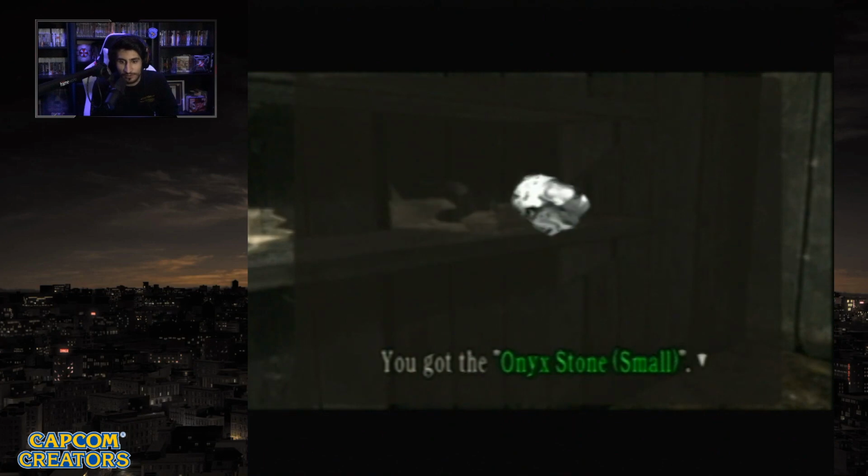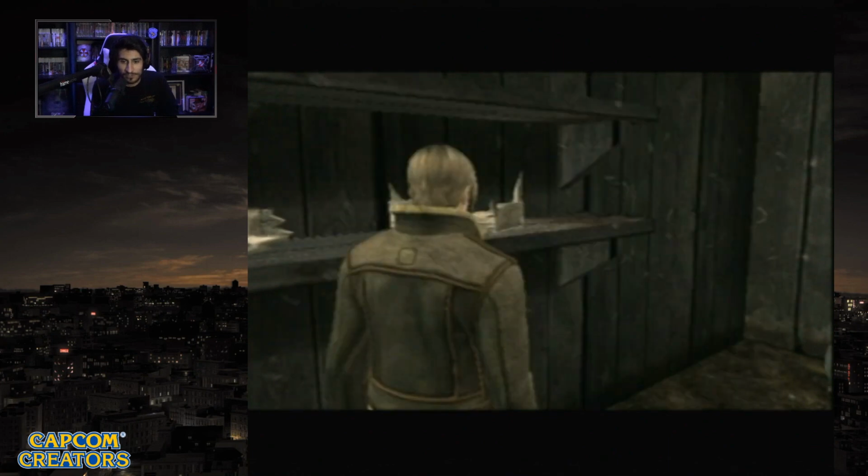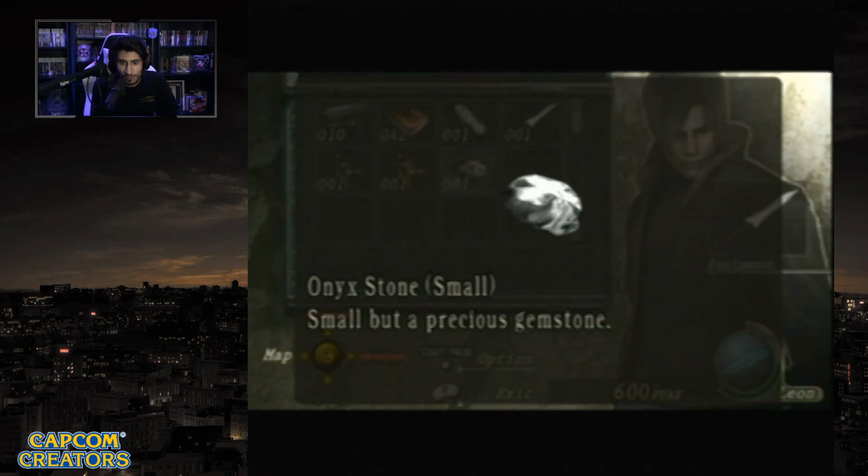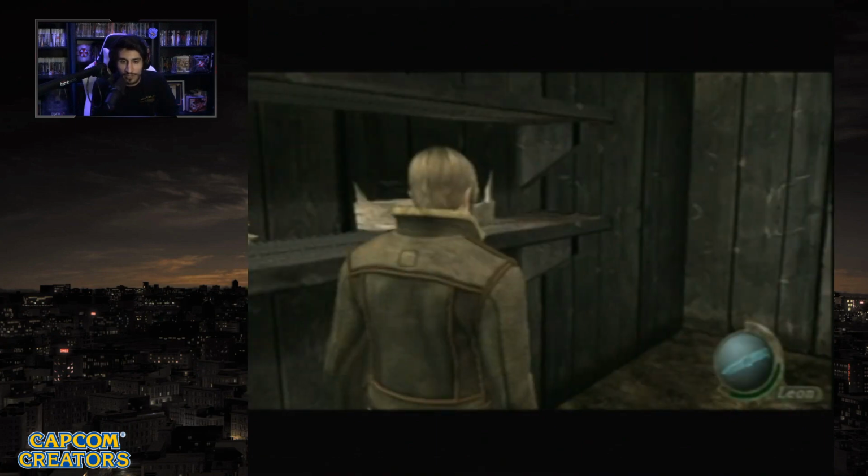The Onyx Stone. This is something that is not in the final version of the game. Onyx Stone, or not a metal, but a stone. Examine it. Small but a precious gemstone. So it is a gemstone. So where would the gem go?